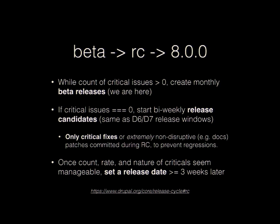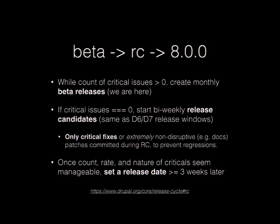And then it's not necessarily any specific time frame. We kind of agreed that we're going to monitor how critical issues come in. If it seems like they're coming in at a rate and of a nature, meaning like a critical bug that's like, crap, we just missed test coverage for that thing. It was a one-line change. Let's get it done. Versus, oh crap, it turns out we can't ship with nodes or something, that would be a different type of critical issue. We'll set a release date at least 3 weeks later. And we want a 3-week buffer because that allows us to plan parties. So very interested in that.